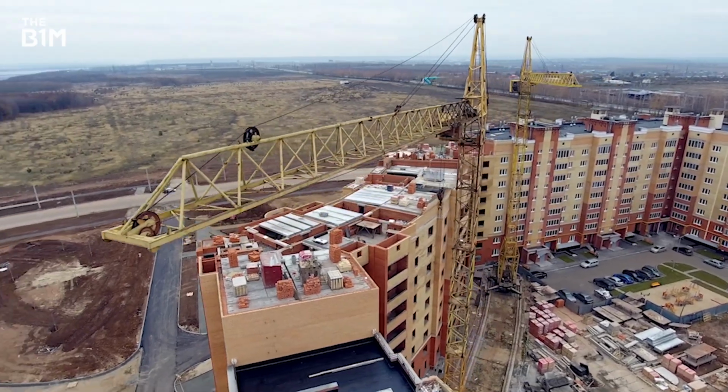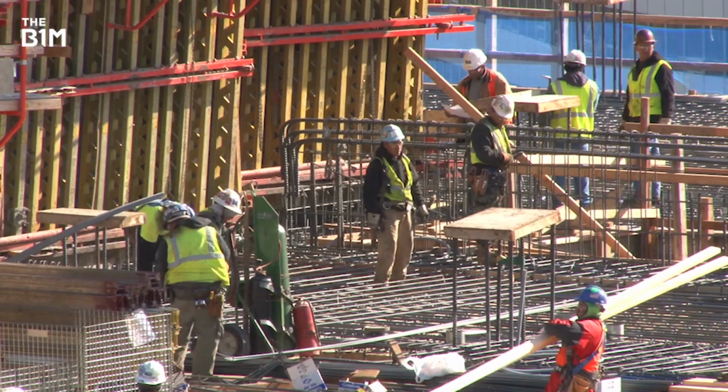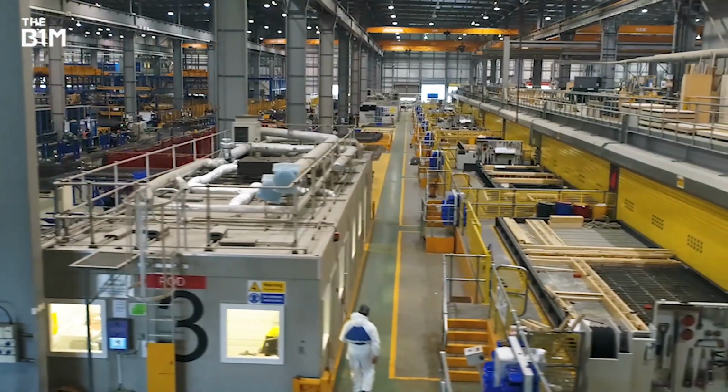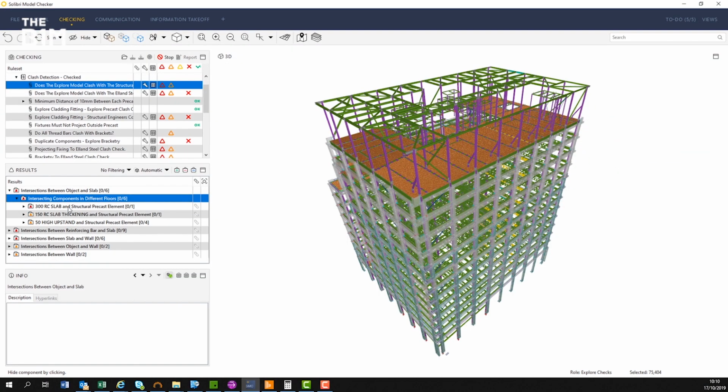For centuries, the way we construct our world has remained largely unchanged. Economies of scale can be achieved through automated production lines. Productivity can be significantly improved, and quality can be ensured. Explore Industrial Park is one of the most advanced precast manufacturing facilities in Europe.